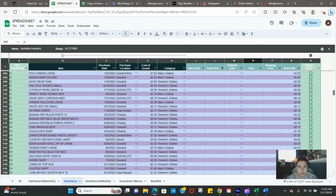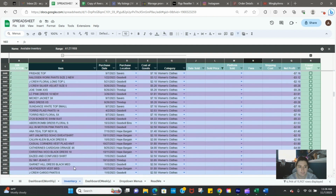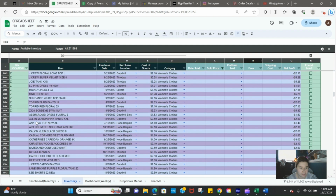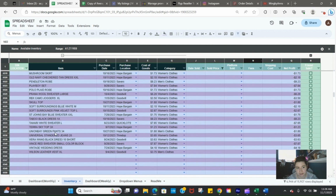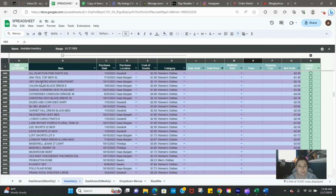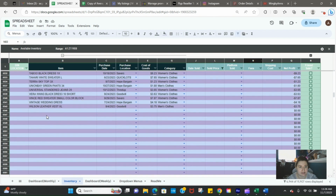sorry for the scrolling. All of these here currently do not have a SKU number, and that is simply because I do not have them listed yet. So this is anything that I have recently bought that has not been listed. So when I do come home from the thrift store and I have my purchases all behind me, I pull them out one by one, figure out what my average cost of goods is, and then I will enter what it is. I just made something up right now and just put Old Navy top.